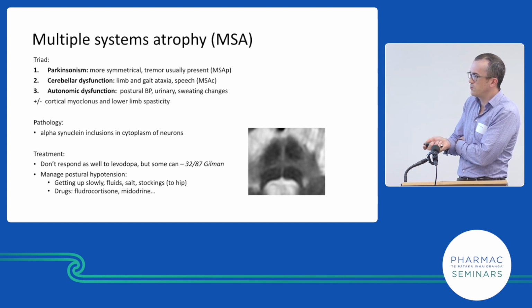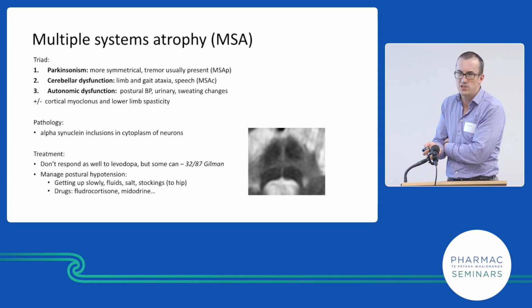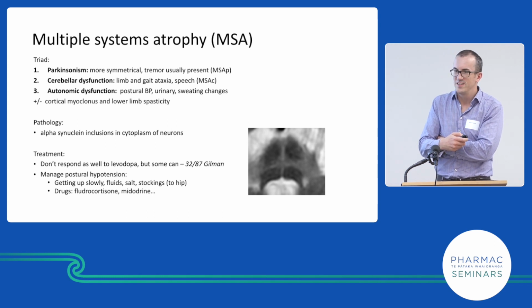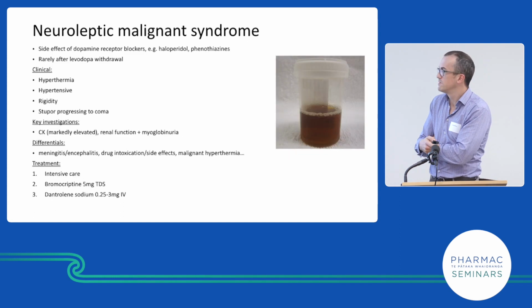One of the main problems with this postural hypotension is how to treat it, and you often can't give much levodopa because they get terrible postural hypotension. They don't respond very well, and they get this thing in the brainstem called the hot cross bun sign, which is just atrophy of the tegmentum, the middle of the medulla.